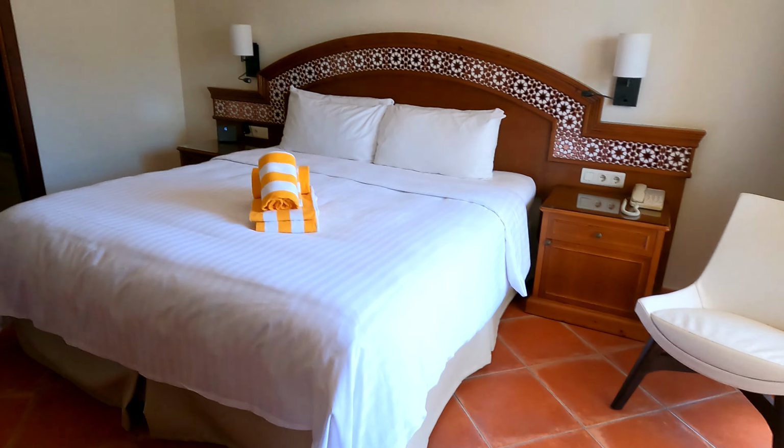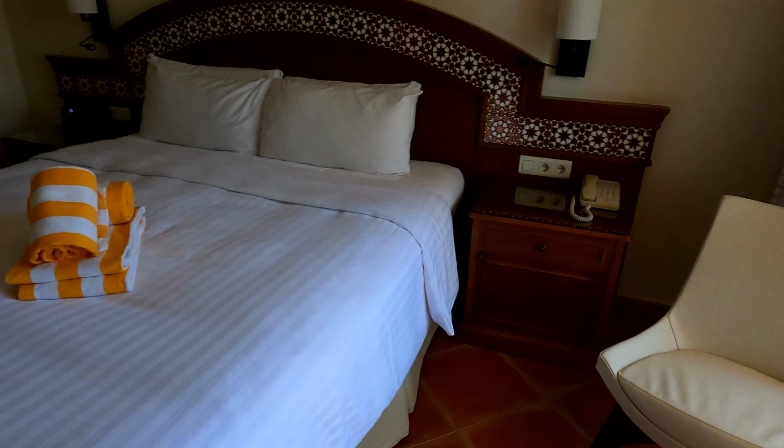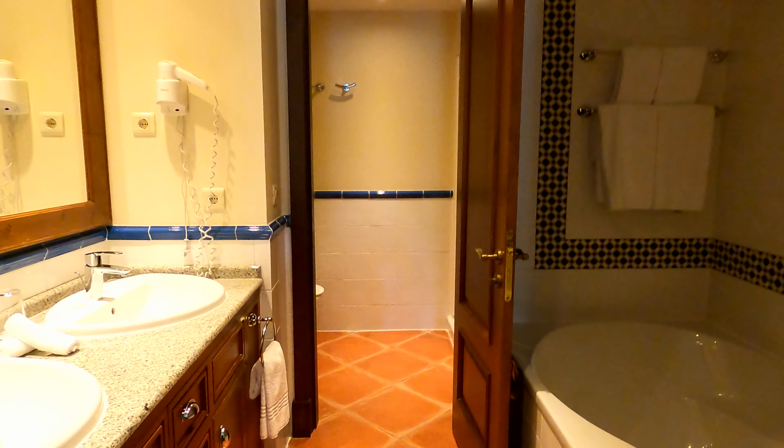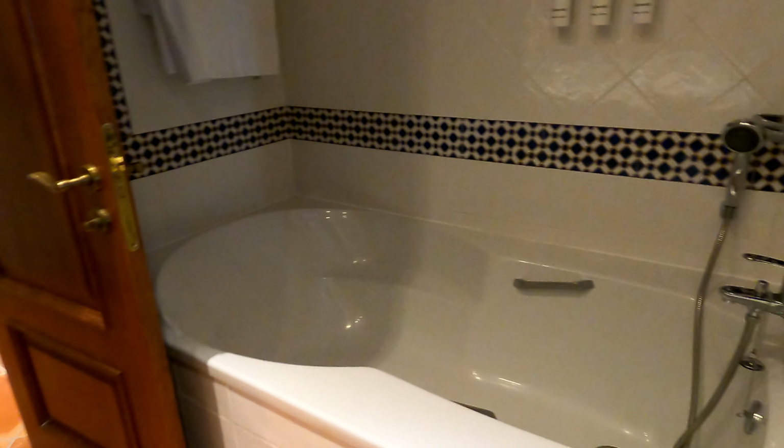Master bedroom has a nice king size bed. TV. Closet with a safe. Here we have the bathroom with a nice big bathtub.